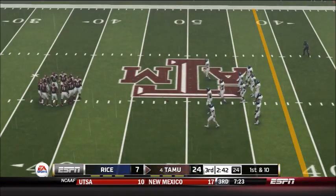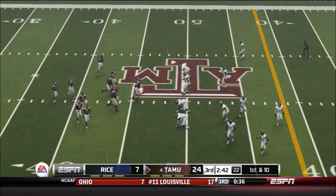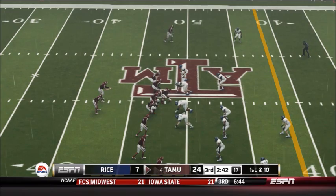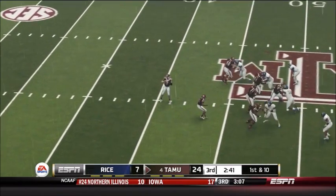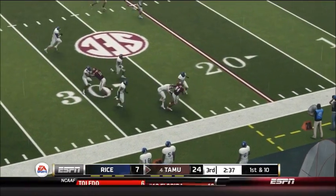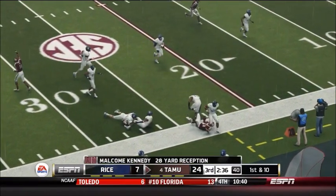The offense really came up with a nice drive there last time out, and most of those yards came through the air. This defense needs to improve from front to back. The line needs to put more pressure on the quarterback, and the defensive backs need to stick it to these receivers with tighter coverage. Pulls it in, and that's a first down.